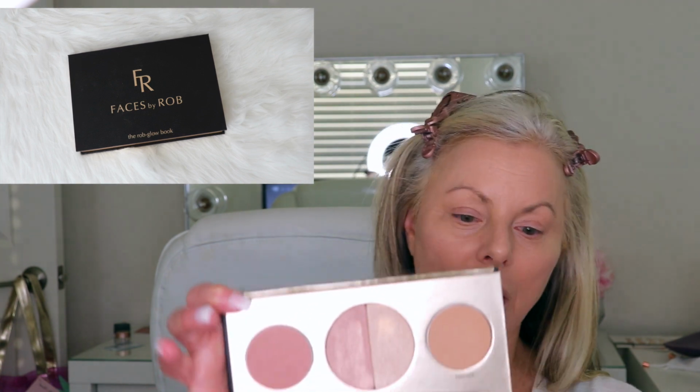That is absolutely amazing. He is known for the glow, and his name is Rob, and Rob came out with this beautiful book called Faces by Rob, the Rob Glow Book. It is absolutely stunning. This is not a first impressions. I did play with this at an earlier time, and I did want to talk about this because it really is stunning. This beautiful palette has a bronzer and a contour and highlight shades.